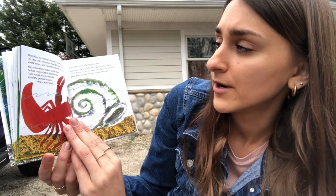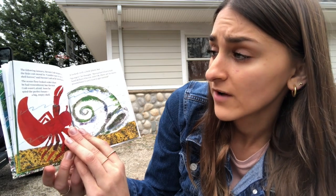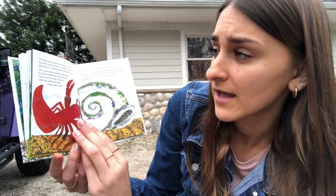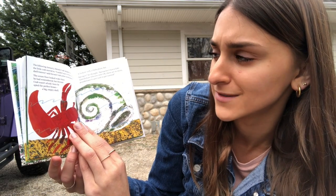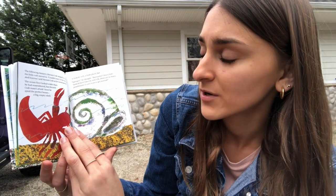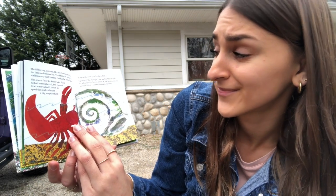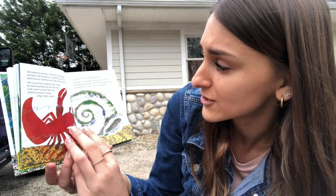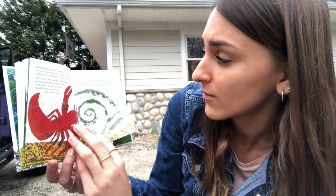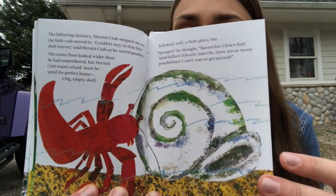The following January, Hermit Crab stepped out and the little crab moved in. Couldn't stay in that little shell forever, said Hermit Crab as he waved goodbye. The ocean floor looked wider than he had remembered, but Hermit Crab wasn't afraid. Soon he spied the perfect house, a big empty shell. It looked, well, a little plain. But sponges, he thought, barnacles, clownfish, sand dollars, eels. Oh, there are so many possibilities. I can't wait to get started.